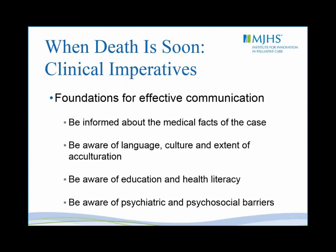So let's talk first about the competencies that may exist in the realm of effective communication. When death is soon, it's important to recognize that the communication strategy with the family in particular may change. As before, it's very important that each member of the interdisciplinary team have a working knowledge of the medical facts of the case. It's important that the messaging about the medical situation of the patient is consistent across team members and also helps the primary team, the oncologist or neurologist, explain what's going on with the patient.